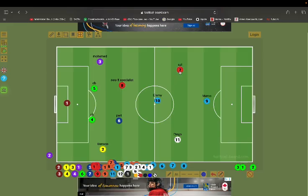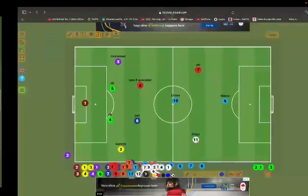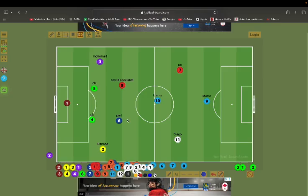Maintaining connections is easy to say, but how do you actually do that on a huge pitch? How do you stop players from becoming isolated islands, totally cut off from each other? Well, it turns out there's a really simple geometric shape that is the absolute secret to our entire system. The answer is triangles. And this isn't just some fancy coaching term or a neat little tactic. No, this is the fundamental building block of literally everything we do. By constantly, relentlessly forming triangles all over the pitch, we guarantee there are always passing options, we keep our team's structure solid, and ultimately, we control the game.